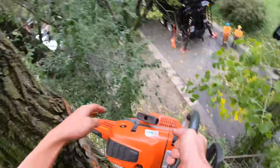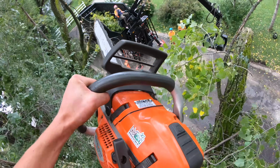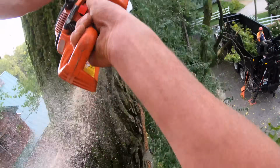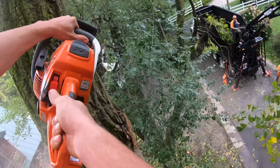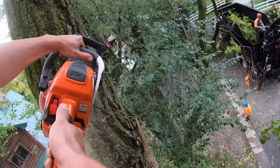All right, guys, so let's check out that V-cut that we were talking about earlier. The purpose of this cut is to keep the tree static. So even though it's separated from the rest of the trunk, the crane is holding it in place and should be able to lift it up, out, and away, keeping the operator safe, both in the tree and the operators that are on the ground.